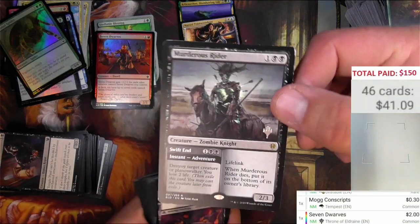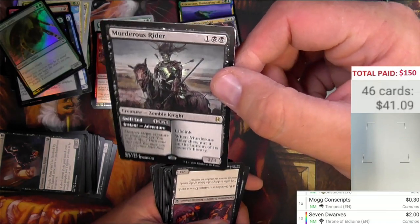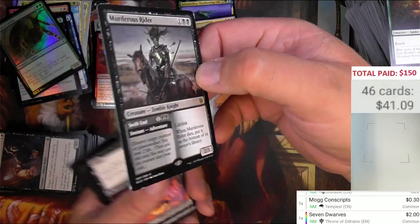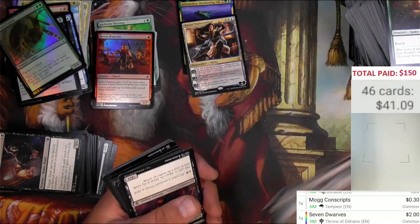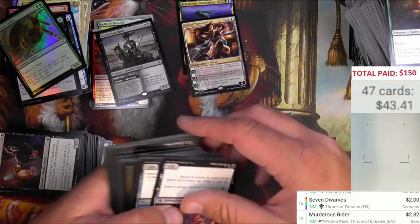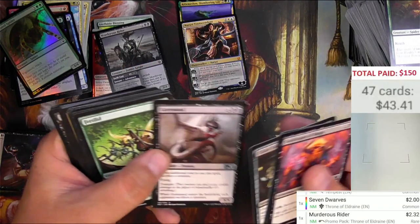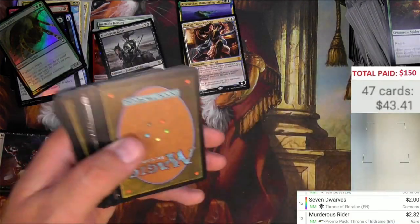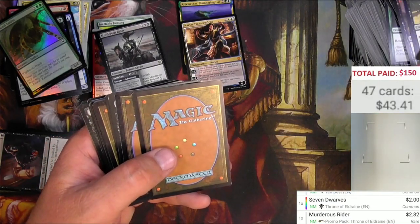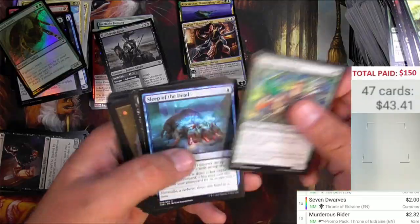Hey, there we go. Murderous Rider. The promo pack version. Definitely got some play, or it's been in the box and it's all nicked up, but that's a decent card right there. A couple bucks. It's not one I would have left behind to give to the thrift store, you know, so there's just kind of a little bit of hope still here.